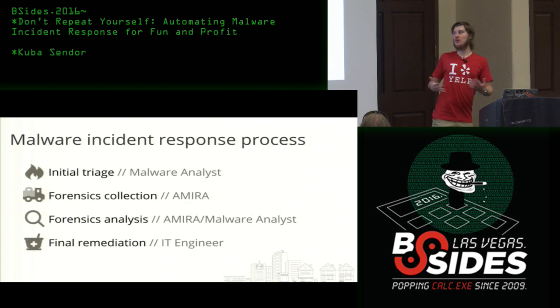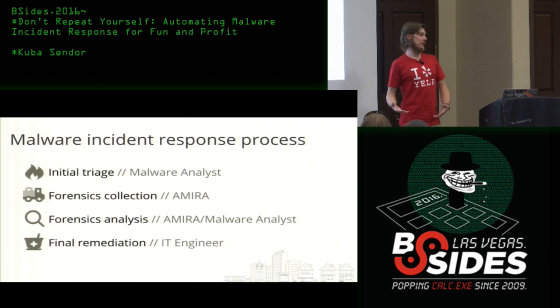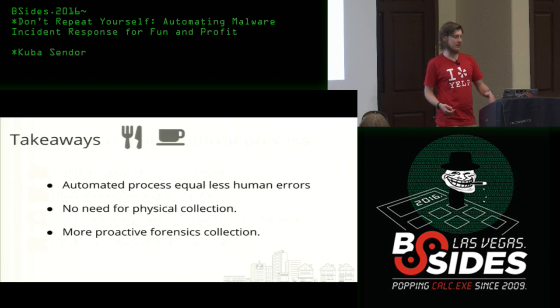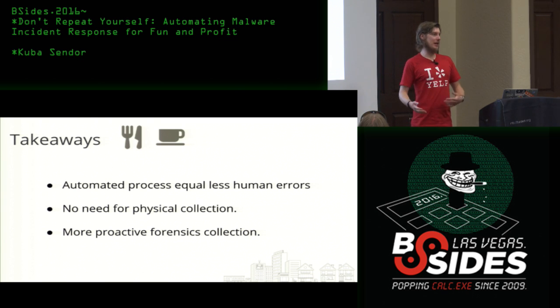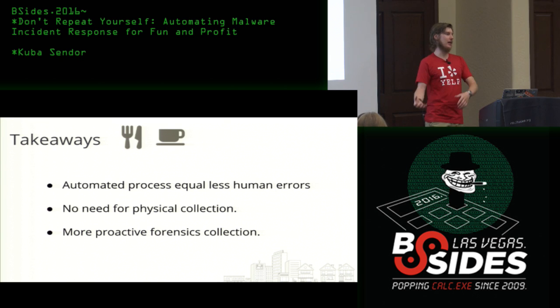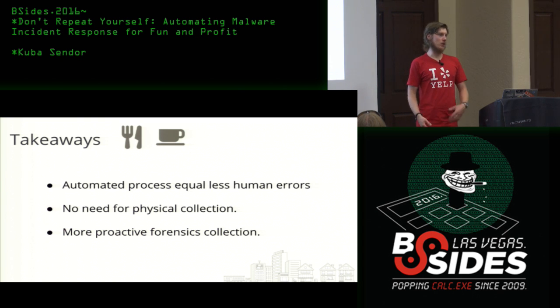It also cut all this interaction between the malware analyst and the help desk. So right now, Amira is taking care of forensics collection and also the analysis. Obviously, there is a need for analysts to review the whole result summary and actually provide remediations that are then executed by the IT engineer help desk. But still, there is less human interaction, and possibly fewer errors along the way. Also, there is no need for physical collection, so even fewer problems with chasing users down the corridors and taking their machine off the network. We can just remotely run the script, collect all the forensics, get the analysis done, and then malware analysts can sit down, look at the analysis, and figure out whether there are any false positives or any other problems.